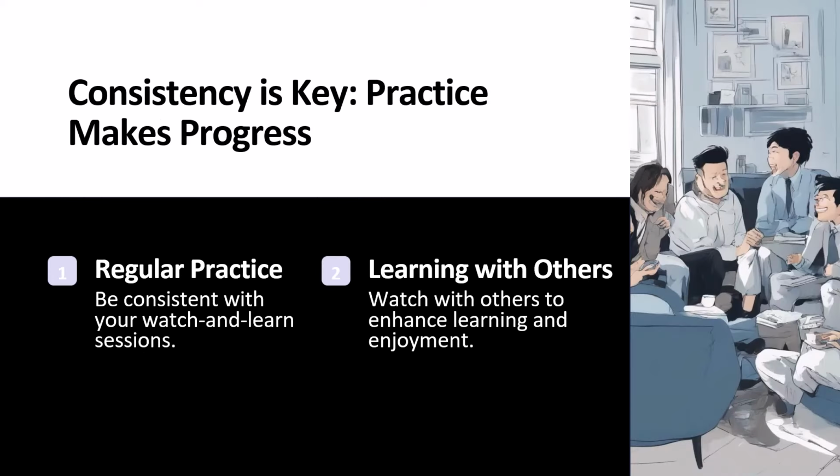Remember, in building your English fluency, in expanding your ability to understand the spoken English, in strengthening your listening skills, consistency is key to any language learning. So try integrating regular watch and learn sessions into your daily routine, at least 30 minutes to 1 hour every day. Focus on mastering the most frequently used words to solidify your vocabulary base.